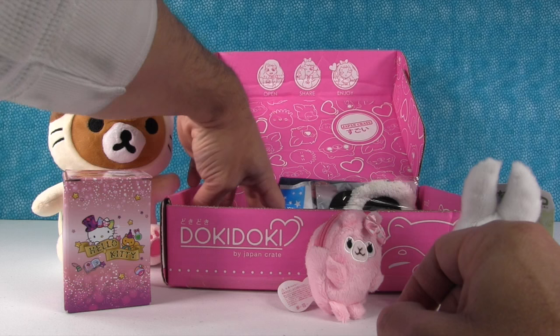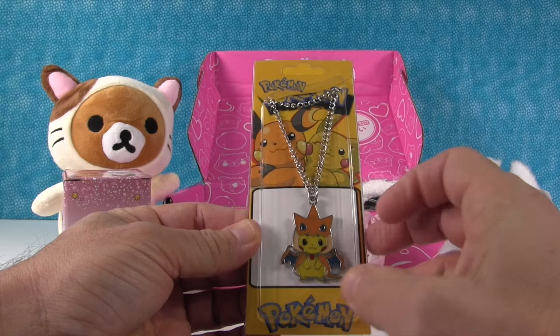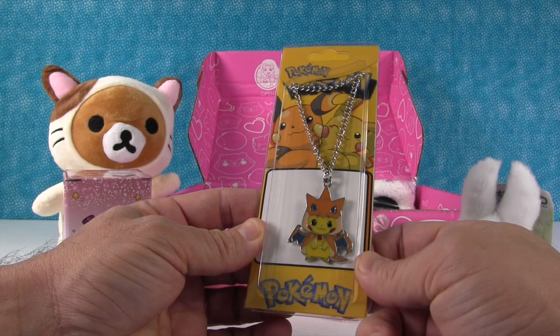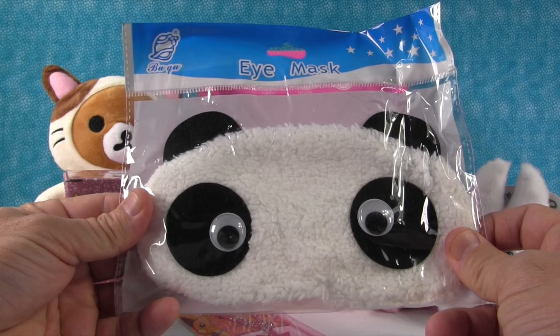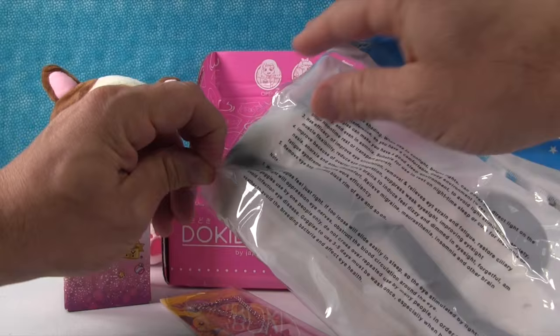Oh, wow. A Pokemon bracelet or necklace. I don't know which. This is really cute. So Drew and I have been opening up Pokemon cards, and I'm going to open that up in just a minute, too. Let you have a closer look. An eye mask. We can use that when we do challenges. Yes, we can. I'll open that up in just a minute.